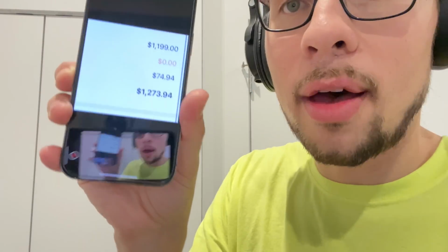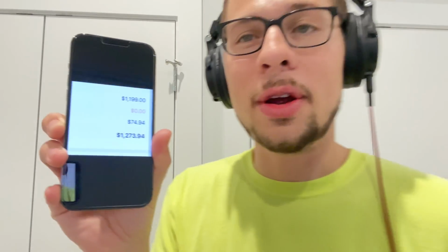Now, the price point of the actual iPhone 14 Pro Max is coming in at a ridiculous $1,273.94.